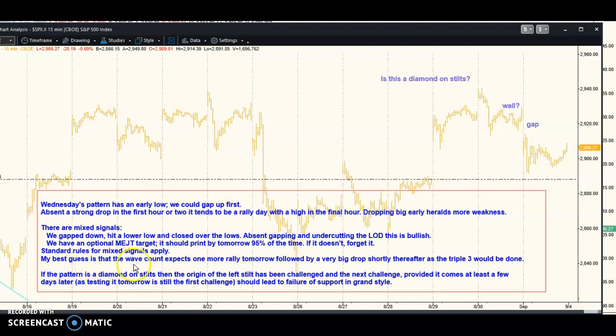Best guess I have is based on the wave count. One more rally tomorrow, probably stopping around 2934, maybe a bit higher, but this high holding, followed by a very big drop shortly thereafter, as I think the 333 is going to be done. If it is a diamond on stilts, the origin of the left stilt has been challenged, and the next challenge, if it doesn't come too early, which is the same challenge, will lead to failure of support in grand style.